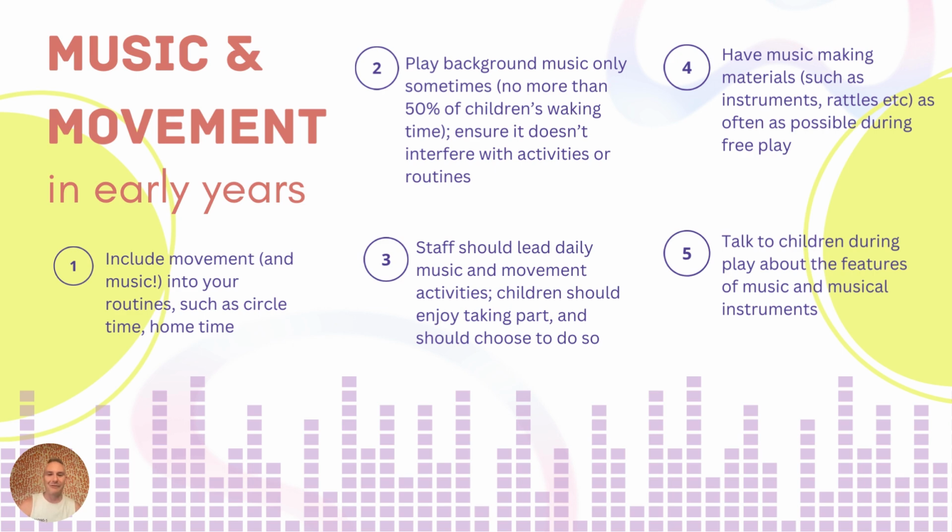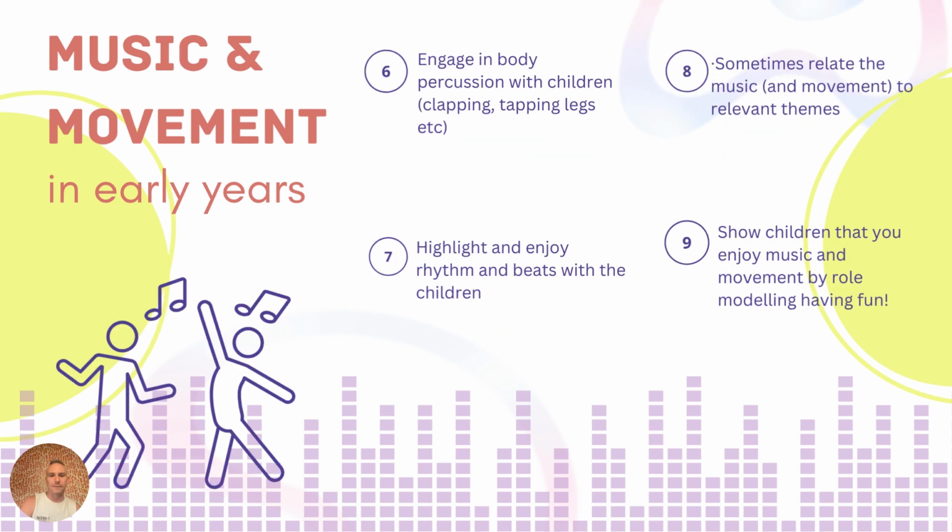Top tip number 5, talk to children during play about features of music and musical instruments. Explain how to use the different musical instruments. Look at the intricacies of the instruments. Talk to them about the kind of sounds that they make. Soft, loud, ringing, tingling, and extend children's vocabulary by talking about instruments and their features.